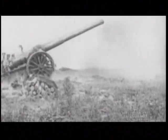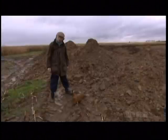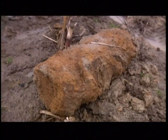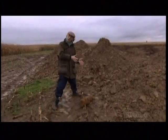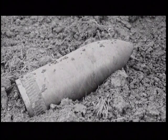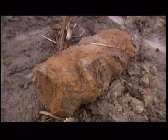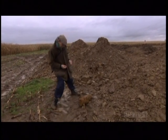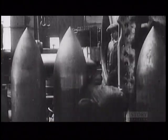In the weeks before the Third Battle of Ypres, the Allies launched a fierce artillery attack against the Germans. The enemy retaliated, and 90 years later, there are many deadly reminders at the Allied trench site. So for some reason, this one hasn't gone off, but it doesn't mean that it couldn't go off in the future. If someone came along and gave that a big knock, that could very easily explode, go bang, and we would all be blasted to pieces where we stand now. So I'm very close to oblivion here.